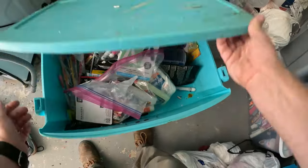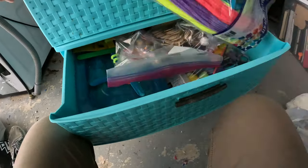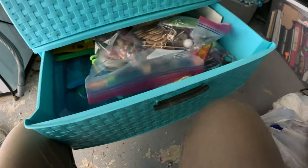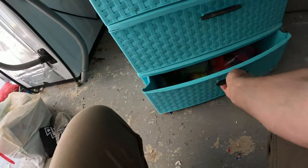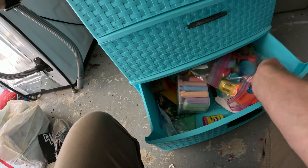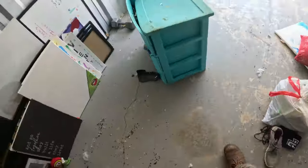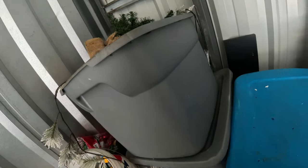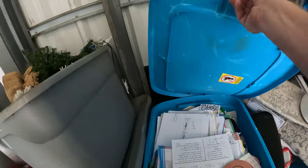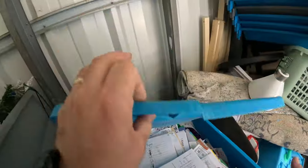We got art supplies and crayons and markers, all that kind of stuff. More art supplies, pipe cleaner. There's a lot of paint down in there, popsicle stick kind of thing, chalk, Play-Doh. The top of that thing is nasty, but let's see. Oh Lord, that's not a good box. This is all like kids' schoolwork.